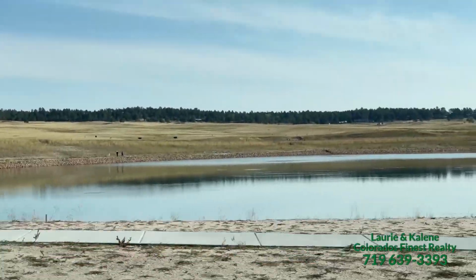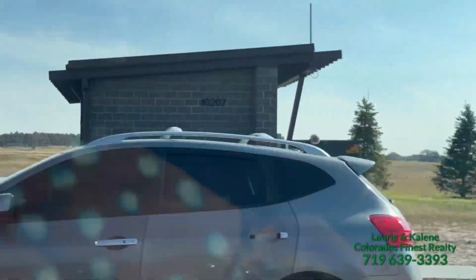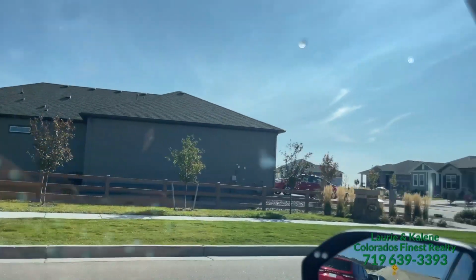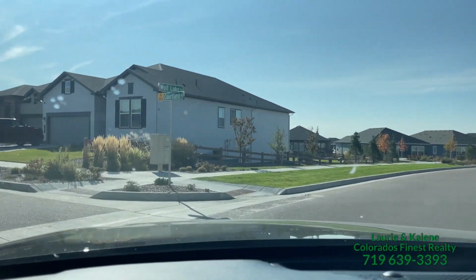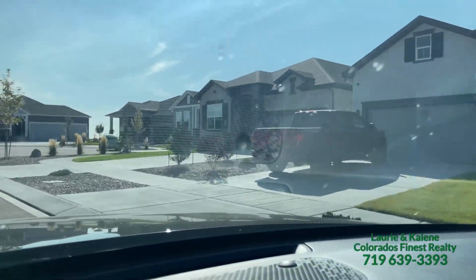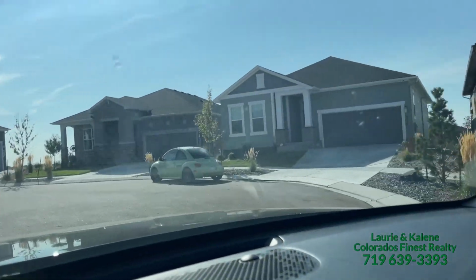We don't have a ton of water, but people will bring their paddle boards out there. Obviously no motorized boats, you just go in circles. But you can see some of these homes in this area and what they look like here in Wolf Ranch. So I'm going to take you back the other direction and show you just what these homes look like here in Wolf Ranch.